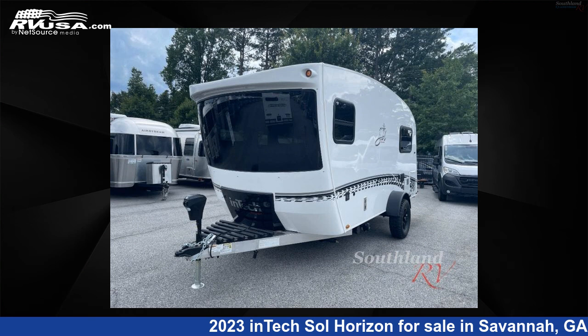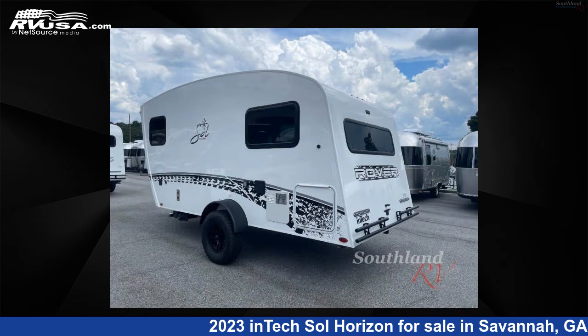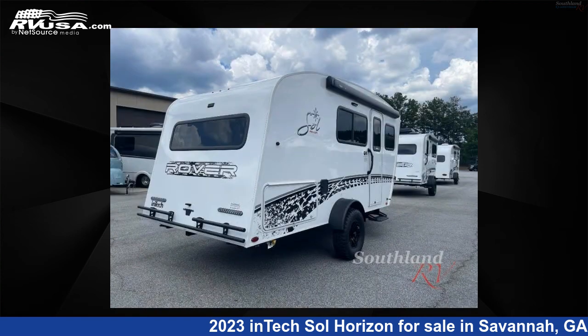This 2023 inTech Sol Horizon is a travel trailer RV. It is located in Savannah, Georgia, 31324 and is offered for sale by Southland RV.